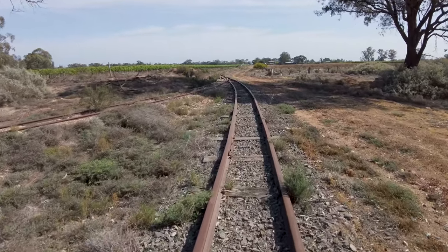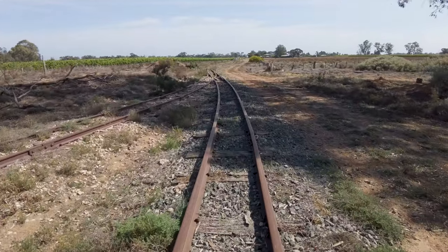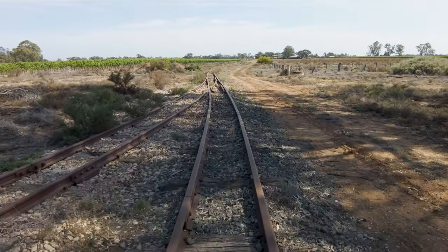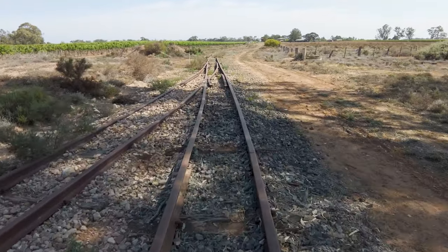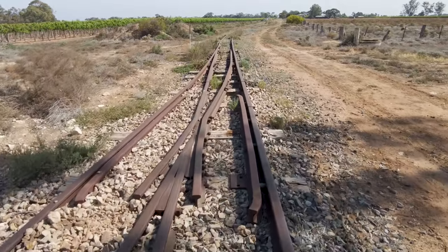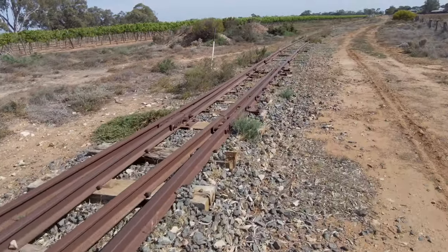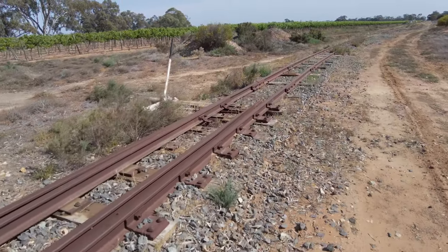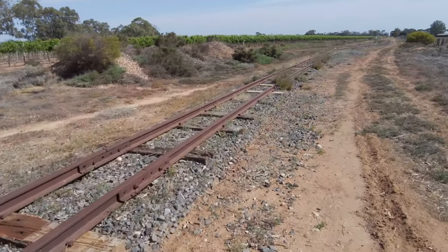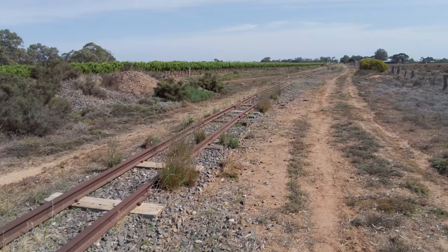You can see here the journey is one that heads basically through grapevines. This does look like fairly heavy duty rail for the application. I'm not sure how many pounds this rail is, but it certainly looks to be larger than would really be needed for a tramway like this. And another.